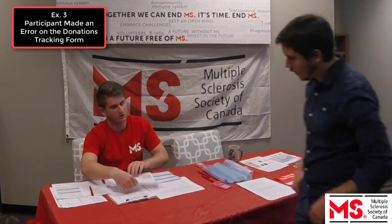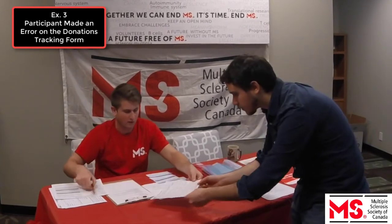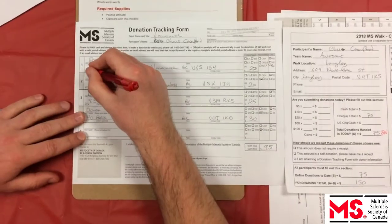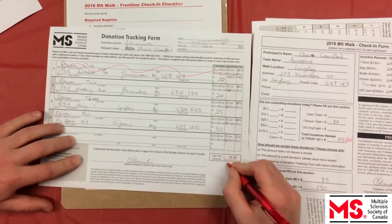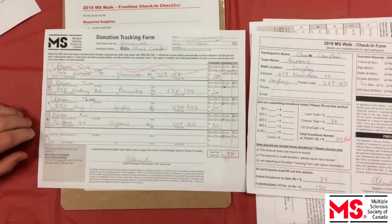Okay, so you have 3 checks here that total up to $75. Yeah. But then on your donation tracking form, the total is $95. Is it possible that one of them is missing? Yeah, my sister made her donation online, so that's why. Oh, okay, this first one here? Yeah, that's that one. Oh, okay. I'm just going to cross this off the donation tracking form. This form's just for cash and checks that are being handed in today. Perfect. Okay.